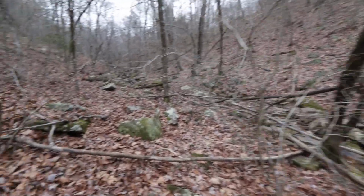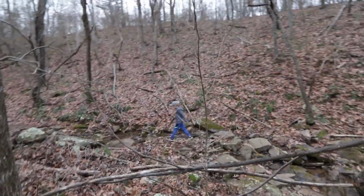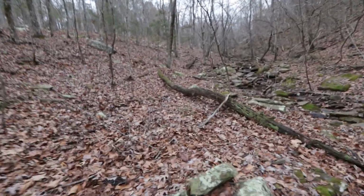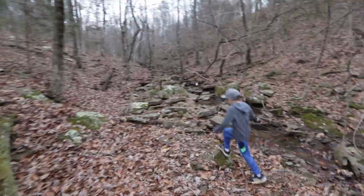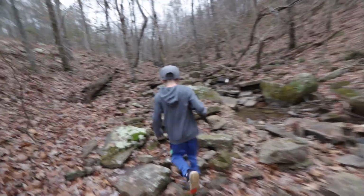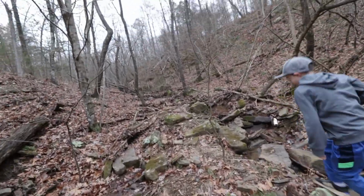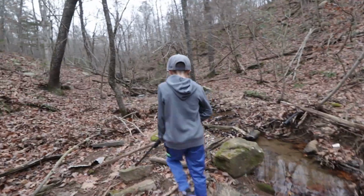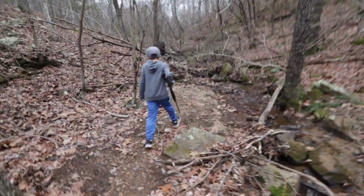All right, we're getting close to the other trap, and I think I can see it up there. It doesn't look like we caught anything. But we'll see if the bait's gone. You always have to approach traps like this. I kind of make sure I can see them from a pretty good ways, because I've caught quite a few skunks before, and skunks are not a huge deal, but you don't want to be sprayed by them. So the bait's still here.